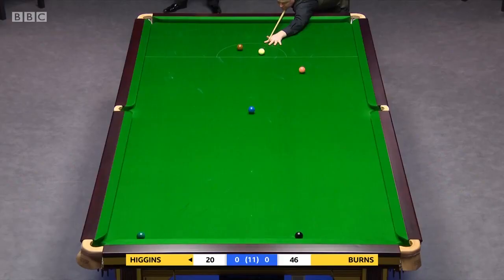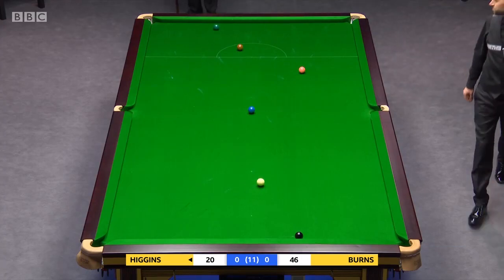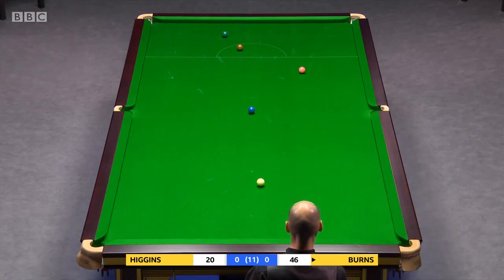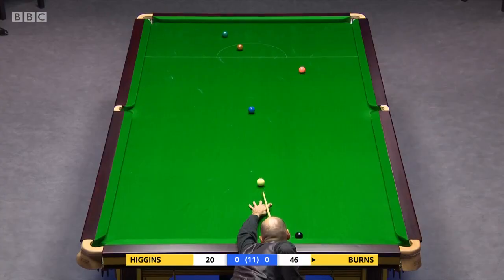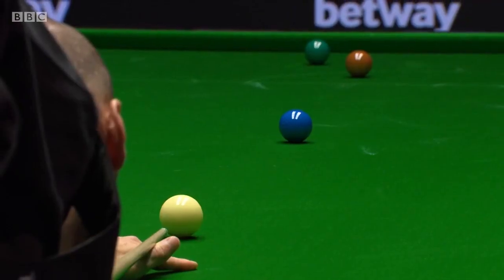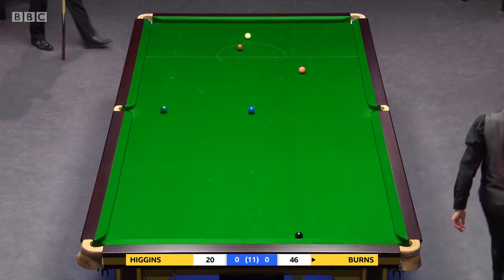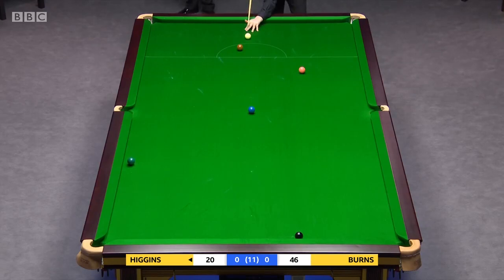This could end up being a cracking match, but you never can tell. When you're playing a tactical master like John Higgins and you show no weakness in that department, that's a very good sign from Ian Burns' perspective. He's had 2 good wins in this event so far, Matt Selt and Michael Holt. Perhaps that's a sign of the fact he's in form, so John Higgins may have a game on his hands here.